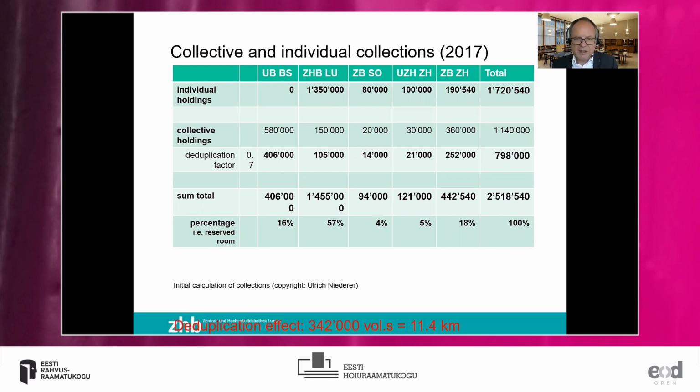We estimated that about 300,000 volumes or 11 shelving kilometers could be saved with deduplication. Items in this collective collection are treated as archival material and cannot be lent out, but they may be copied or studied in the reading room in the CSLS itself.